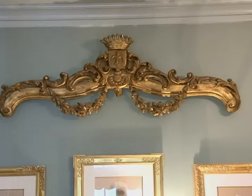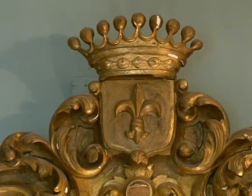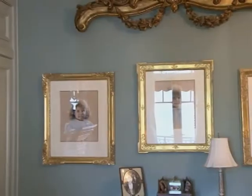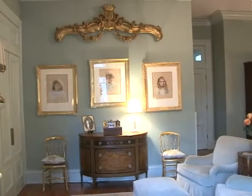On the wall behind me is a beautiful wood gilt canapé. It is Italian. This canapé came out of a New Orleans estate. And the original portraits of the children are framed in hand-carved Italian frames.